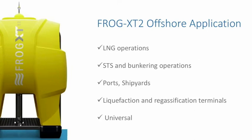We did develop a one-person unit several years ago, and we had a prototype in Southampton, where some of you might have seen it. That one was called XT1. XT2, the main development process on XT2, started at the end of 2018 and then went on throughout 2019.